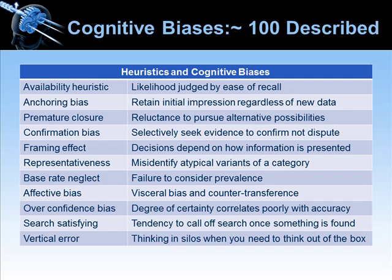Please come up. Affective bias. Affective bias is visceral bias or countertransference. Humans are like that. So if we have a patient who is rowdy or violent or disheveled or smells, or for whatever reason we don't like them on an emotional basis, it affects our judgment. And with these patients, diagnostic error is more common because you walk in the room with that affective bias clouding your initial judgment.